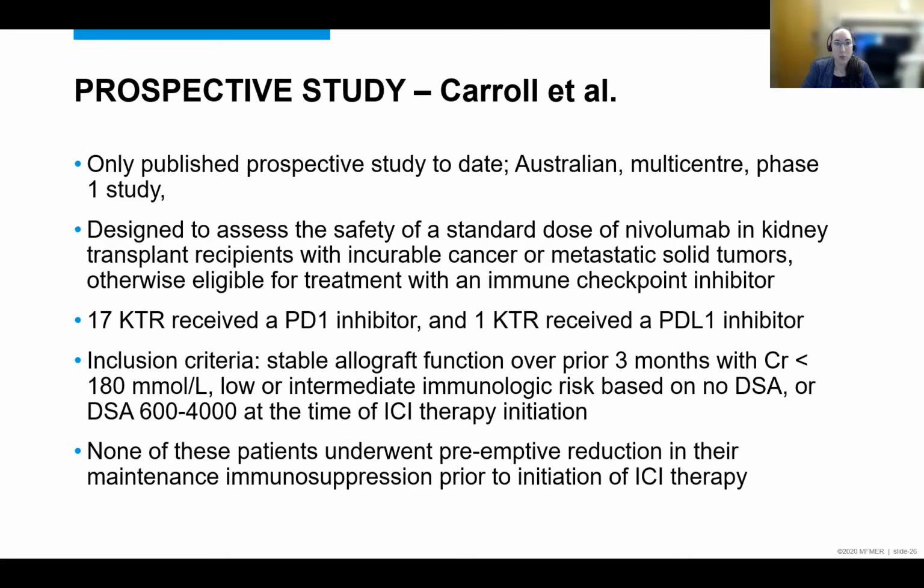To compare a more recent study, and this is the only prospective trial that has been published to date, Carroll et al., and Dr. Carroll is a nephrologist in Australia, it was a multi-center phase 1 study, and it was designed to assess the safety of a standard dose of nivolumab in kidney transplant recipients who either had incurable cancer or metastatic solid tumors, who were otherwise eligible for treatment with immune checkpoint inhibitor. They had 17 kidney transplant recipients who received a PD-1 inhibitor and 1 kidney transplant recipient that received a PD-L1 inhibitor, although only 16 of those 17 received nivolumab. 1 patient received cemiplimab, and the PD-L1 was atezolizumab.